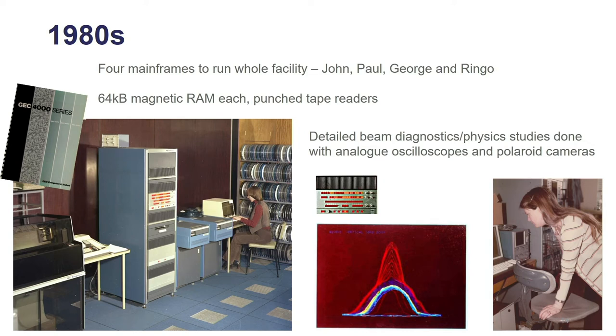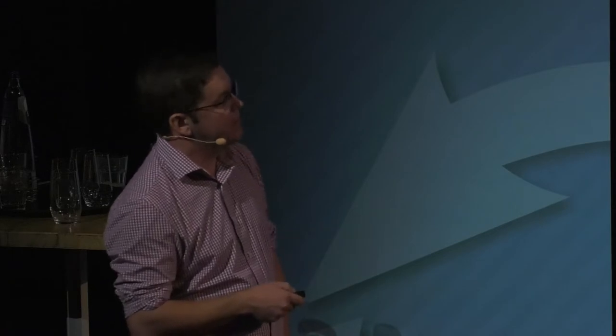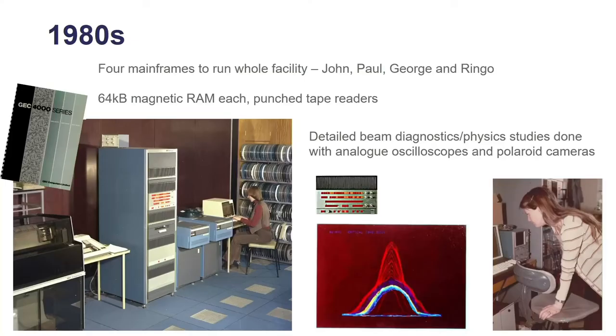The devices were physically cabled to a control room, and analog oscilloscopes were used to view those traces. And then you had to use a Polaroid camera and take a picture if you wanted to put something in the logbook.